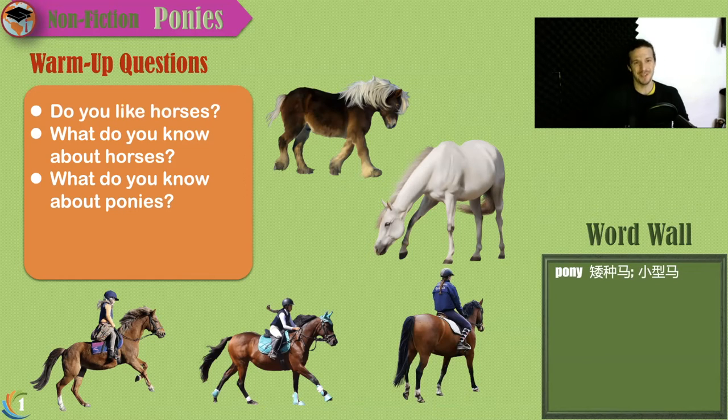Aw, ponies. This is nonfiction, as ponies, unlike unicorns, are real. Let's look at the pictures of all these ponies and horses and four-legged brown and white beautiful creatures.